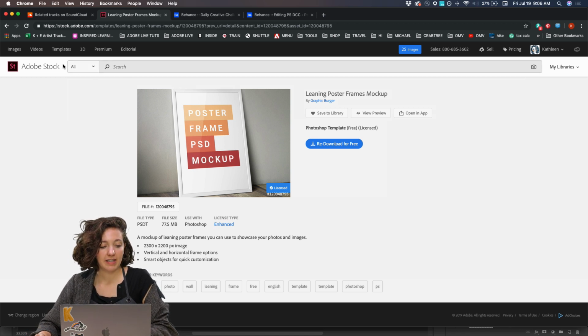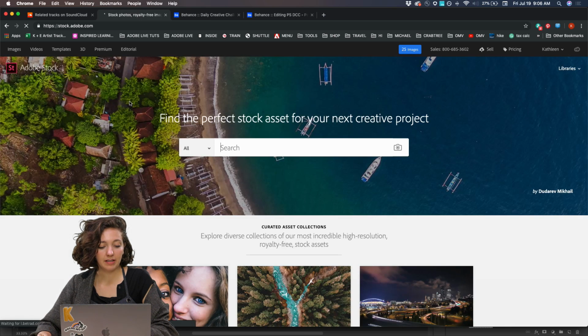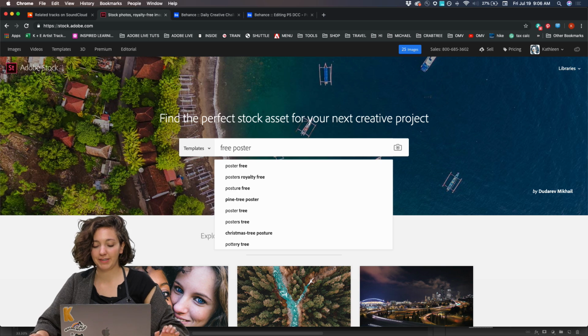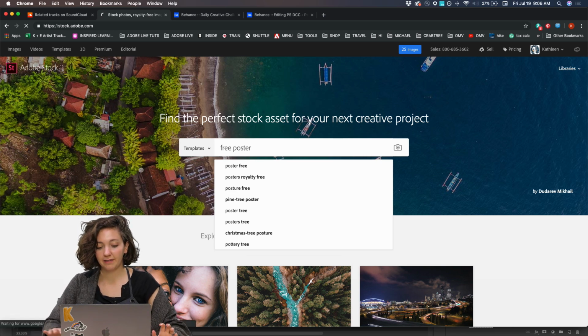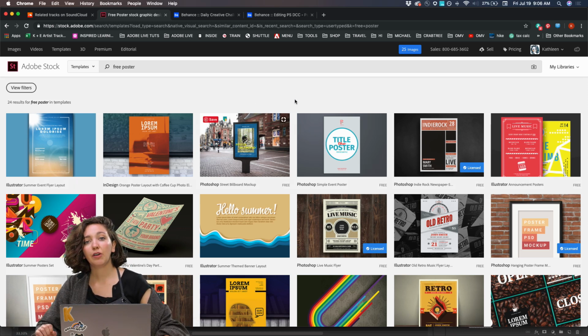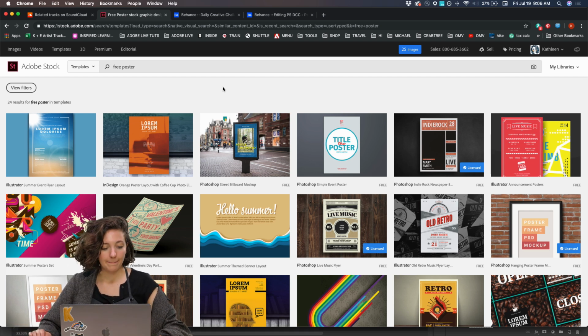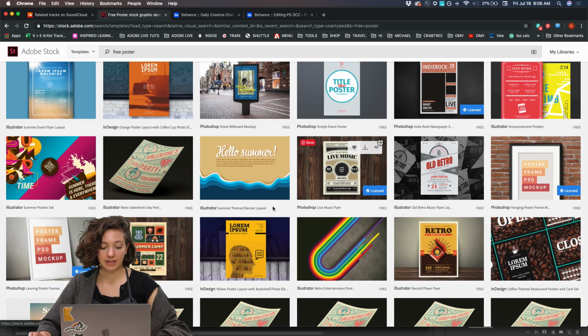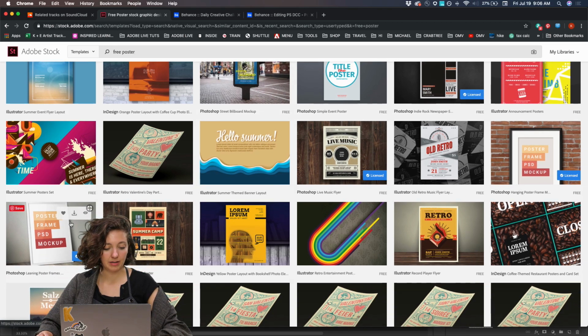But the way that I found this was when I go to Adobe Stock, in this drop down, I chose Templates, and I chose Free Poster. There are tons of templates that are not free that you would have to license. And they might be a little more high quality or have more ways that you can change and tweak things. But I wanted to provide something free for all of you. So here's one that I've tried out, and here is the one that we're going to be using.